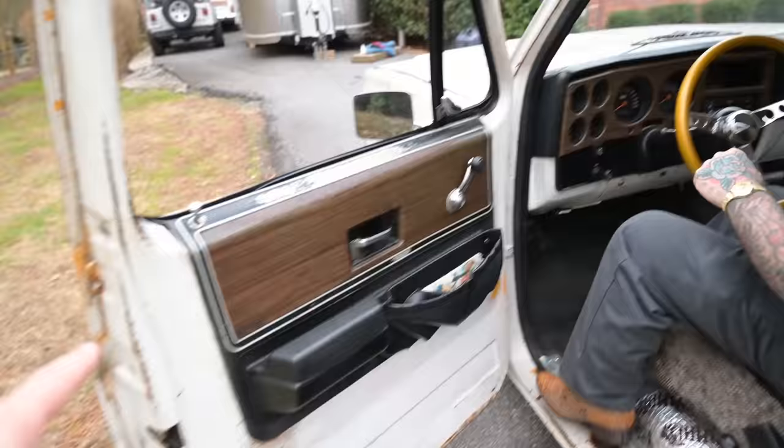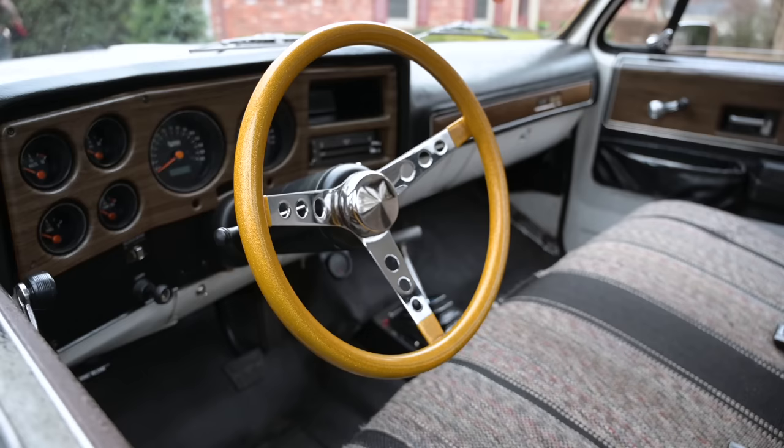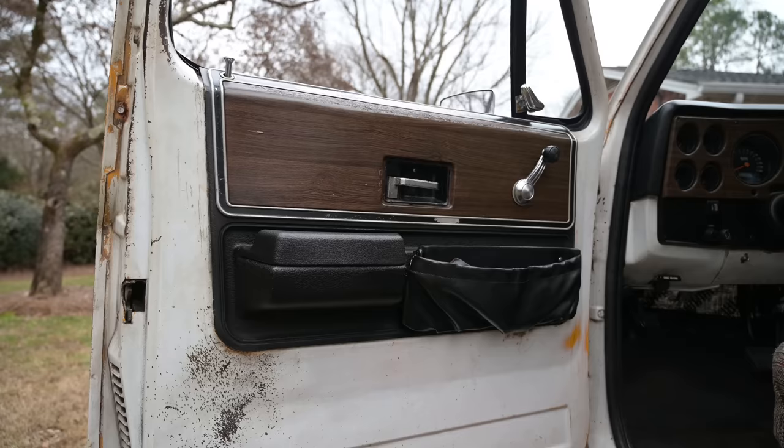One thing that I love, he's got the nice, honest wear on the door panels. He's got this really lived-in interior. Give us some of your favorite parts, some of your highlights of the interior, Rock. The highlights of the interior are the wood grain. I mean, can you go wrong with wood grain? You cannot go wrong with wood grain, especially in the early 70s. I personally think it's a sin if you don't have wood grain.